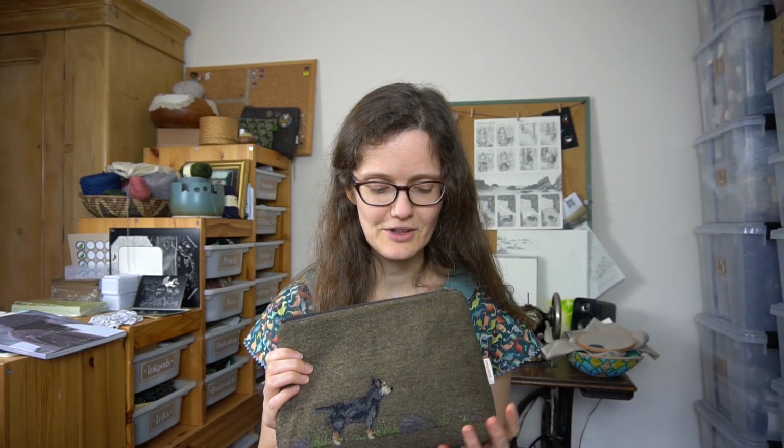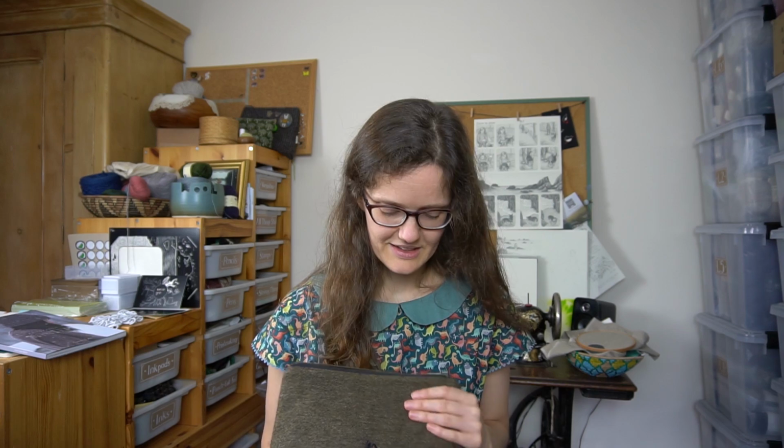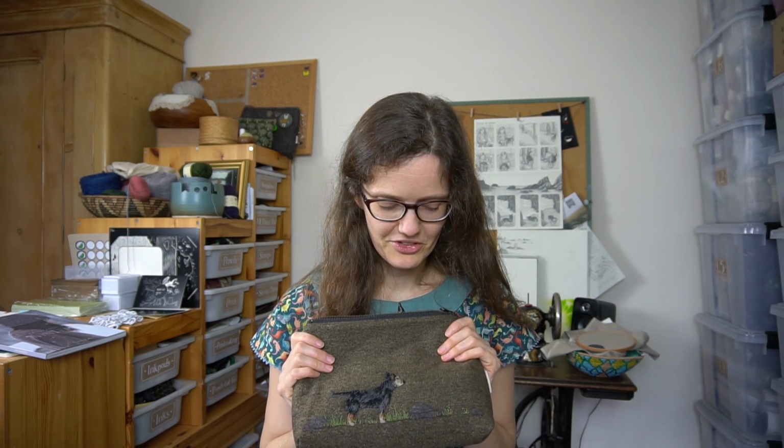embroidered pouches using recycled tweed. So Jules makes the pouches and Lorna does the embroidery, and I guess it was about a year ago, maybe not quite that long, I can't remember. I got in touch with them and asked if they would take on a commission for me to make me a tweed pouch with Jack on it, and they very sweetly said yes. I understand this is not something that they want to do for everybody or on a regular basis, so I was really touched that they took the project on.